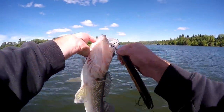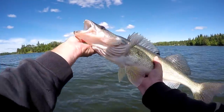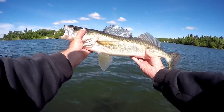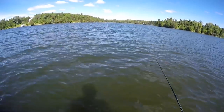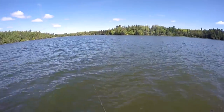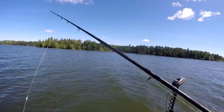Just a nice walleye. Oh, I'm sure. Get my hand out of there. Oh boy. Yeah, that's, I don't know, 23 or 24 incher probably. See ya, bud. Wow, he must have hit it going the other direction, because I'd have swore we were into something there. Yeah. The old 8-inch mini.